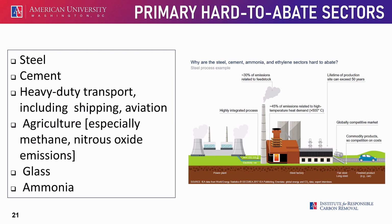When we look at cement production, we face many of the same difficulties. Heavy-duty transport, it's very difficult to electrify aviation, for example. So there's going to be emissions associated with aviation fuels. We, of course, are trying to develop sustainable aviation fuels, but that is a long slog. And as a consequence, we believe there will be residual emissions from aviation for a long time.